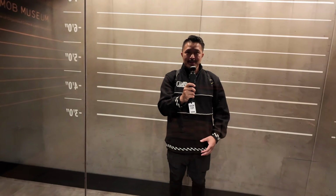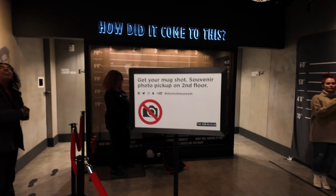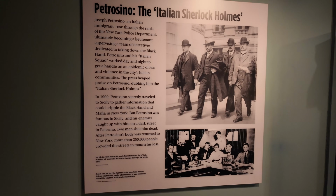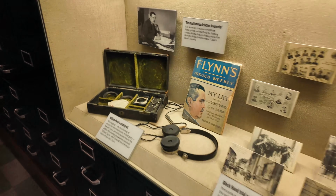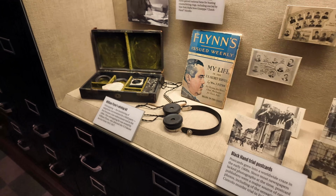Check out the mugshot photo. So this is the lineup thing right here. And look, it's mirrored, pretty trippy. So you could get your mugshot over here. Petrosino, the Italian Sherlock Holmes. Elementary, my dear Watsonelli. Check this out. This is a wiretap kit from 1912 and 1917.